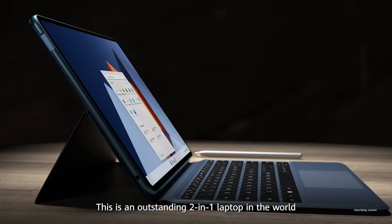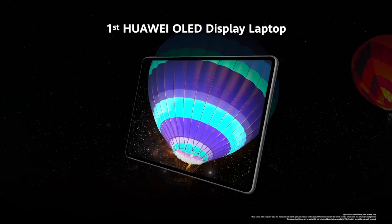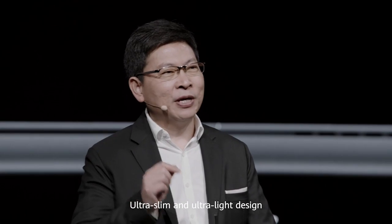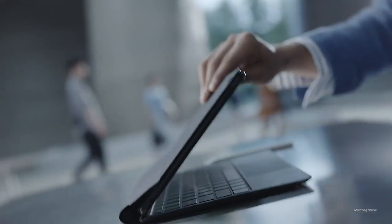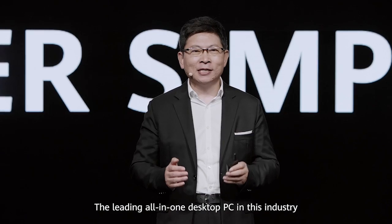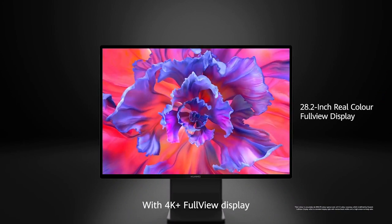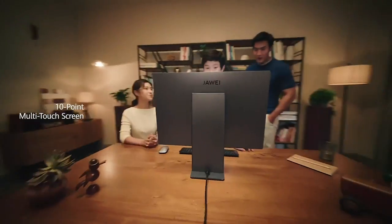This is the best 2-in-1 laptop in the world. It is Huawei's first OLED display for a laptop, with an ultimately slim and ultra light design. Huawei MateStation X is the leading all-in-one desktop PC. It has a minimal design with a 4K plus full view touch screen display.